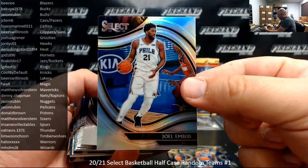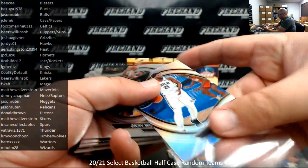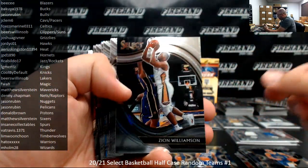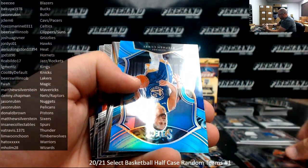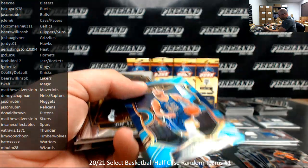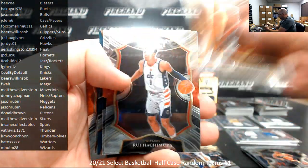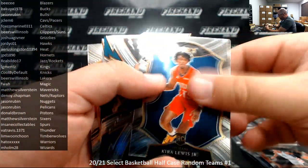Got a silver courtside, rather, Joel Embiid. Silver courtsides can't be easy. I'll give that one a sleeve. Zion courtside. Steph Curry, number 299 for the Warriors. It's a light blue concourse. And of course, the numbering on the color prisms is so much different than the football, so it's trying to remember a new numbering system.